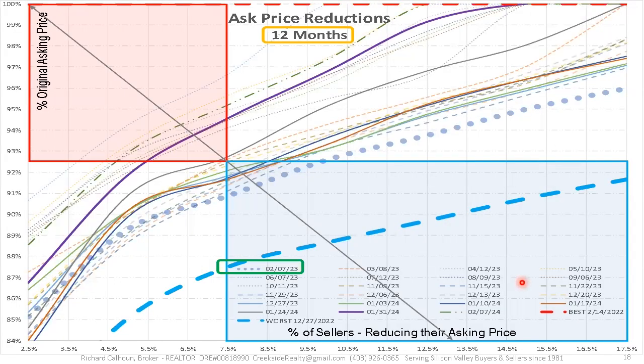Now what we're going to do is look at distributions. Each line on here is a weekly distribution, but it covers data for the previous 5 weeks. We're going to start off with this dotted blue line, and that's exactly a year ago, February 7th, 2023. And if you go, wow, that's not exactly a year ago. Well, we're looking at Friday's data. We're plotting that as if it was February 7th of 2024, which isn't here yet.